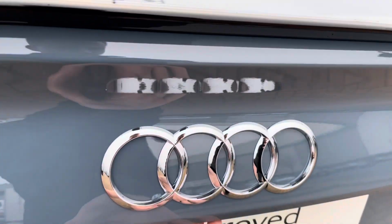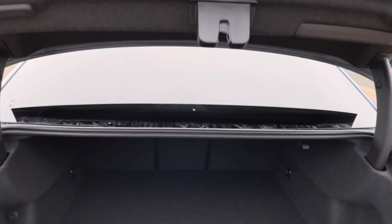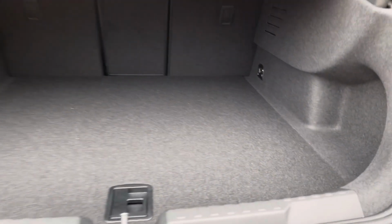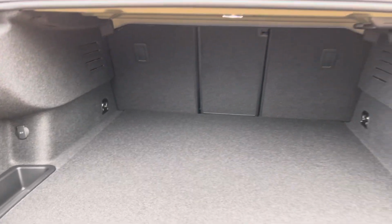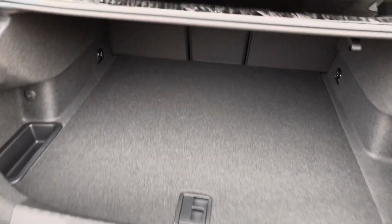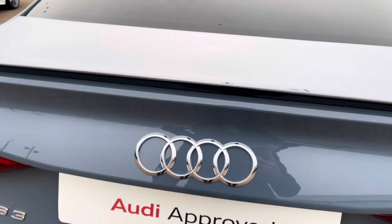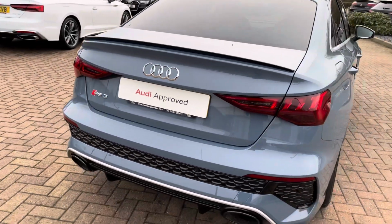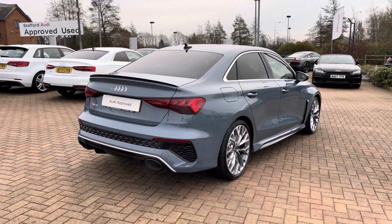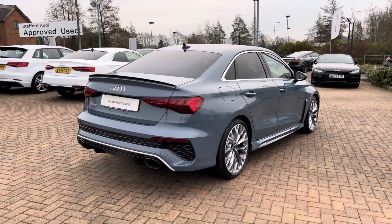Now opening the boot here, you can also do this from inside the vehicle or on the key fob. Now this vehicle, being based on the A3 Saloon, is very spacious in the back, and the seats do fold 40-20-40, which means if you wish to take any skis with you, you're more than able to do so. And this boot space is big enough for those golf clubs or for a weekend away and a few suitcases. Now if we stand back and look at the aggressive stance of this RS3, it really is something special and really does stand out from even an S3 Saloon.